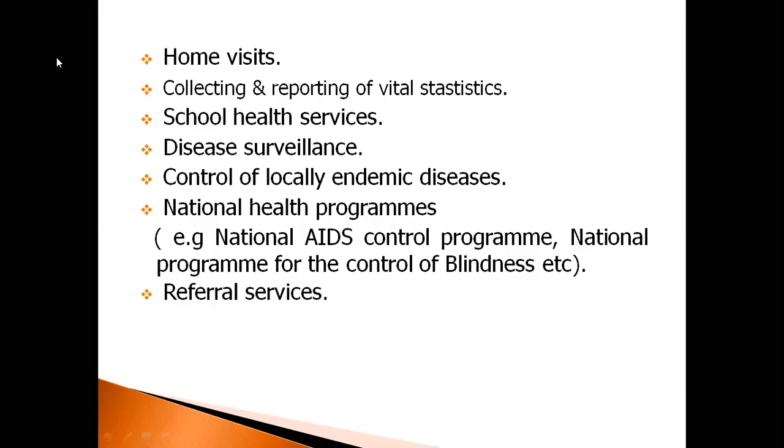Then disease surveillance. Whenever we say survey, we are trying to go to the community, we are trying to get the information of what is the main problem which is faced.